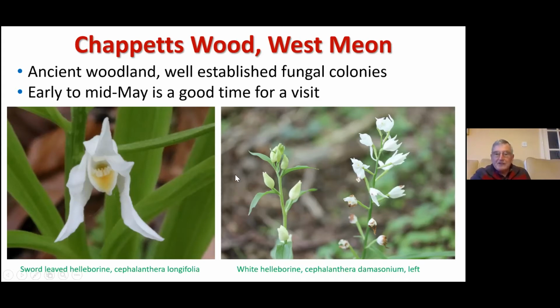The one you also find at Chappitt's Wood is the white helleborine, which is part of the same family, Cephalanthera. And side by side here, we've got a white helleborine on the left and a sword-leaved helleborine on the right. Rather confusingly, the white helleborine is actually cream, whereas the sword-leaved helleborine is white when you see them side by side. The white helleborine doesn't open much more than that one there shown in the picture, a little bit more, but not much more. They also come slightly later, a week or two later than the sword-leaved helleborine.